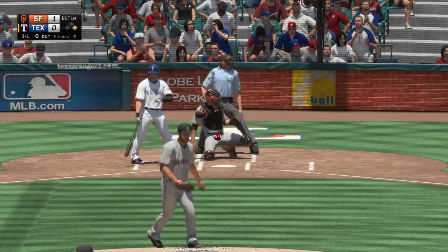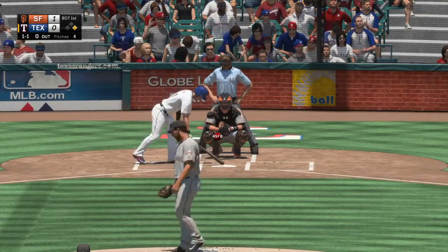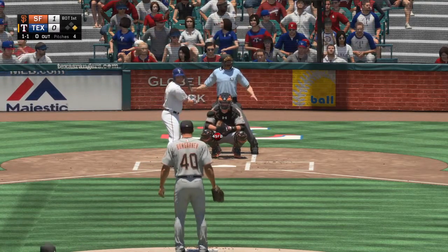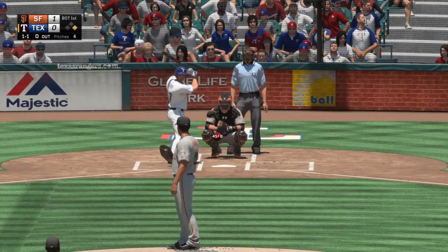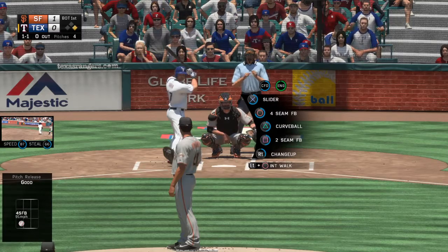In there, 1-1. Yeah, and in a good hitter's park like this one, it's going to be even more important than usual to keep that fastball down. That's right where he's got to be living. Nobody out, runner on first.